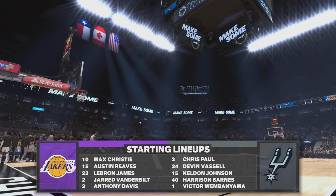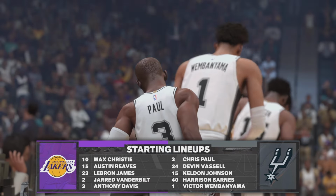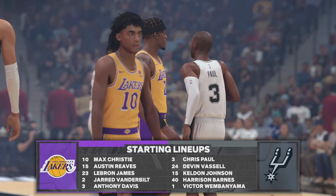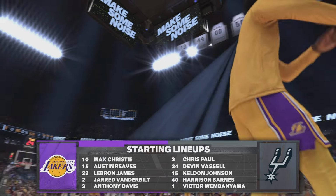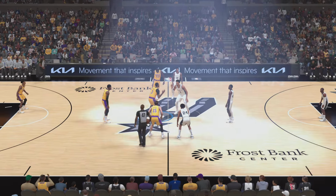In at small and power forward, it's LeBron and Vanderbilt. Then it's Anthony Davis. And there's Christie. And it's Reeves in at the two spot. And for the Spurs, Vassell on the wing along with Johnson. Harrison Barnes is out there with Wembanyama. And it's Paul in at the point guard position.